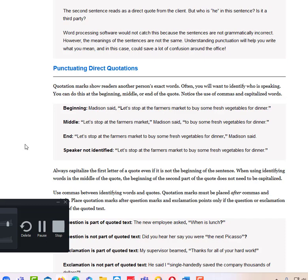Beginning: Madison said, "Let's stop at the farmer's market to buy some fresh vegetables for dinner." Middle: "Let's stop at the farmer's market," Madison said, "to buy some fresh vegetables for dinner." End: "Let's stop at the farmer's market to buy some fresh vegetables for dinner," Madison said. Speaker not identified: "Let's stop at the farmer's market to buy some fresh vegetables for dinner."